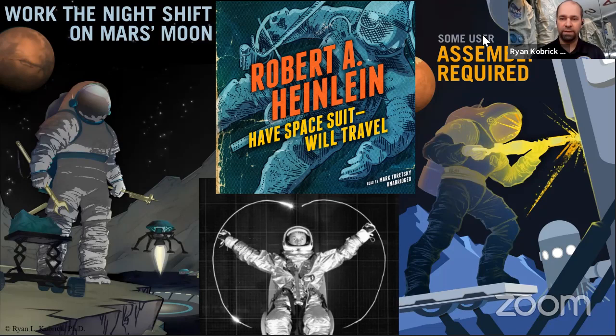So here's a famous book, Have Spacesuit Will Travel by Robert Heinlein. At the very bottom there, that's actually a real test. They're testing to see how far the astronauts' arms can move, to see if they can push the right buttons when they're in their pressurized suit. And that actually inspired a lot of the work that we've done in our lab.